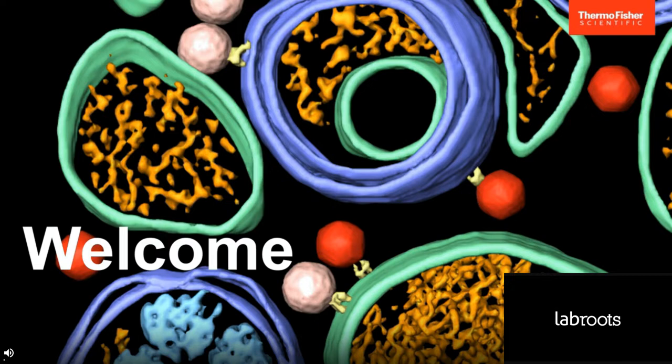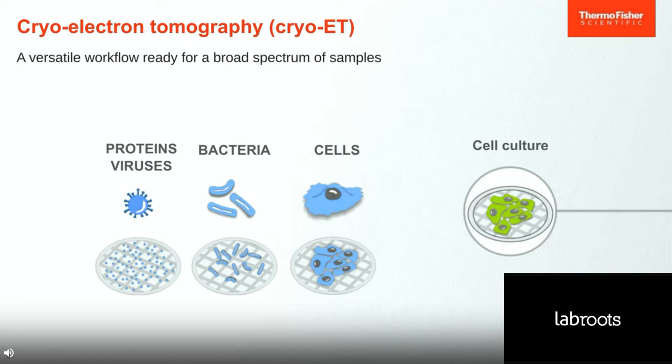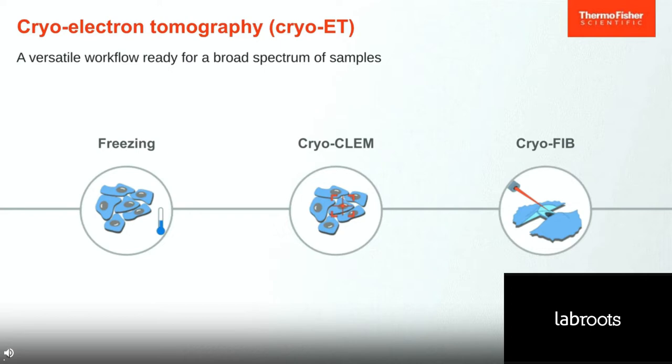For those of you who are less familiar with cryo-electron tomography, I prepared a very short summary of the critical steps in that workflow. These six steps in total can be segmented into three groups. The first is all about the samples. Most commonly, these can be proteins, viruses, bacteria placed on TEM grids, or cells that are cultured on these grids. The next group of steps can be summarized as sample preparation. On the one hand, that's the rapid freezing to create a vitrified cryosample using plunge freezing, for example.